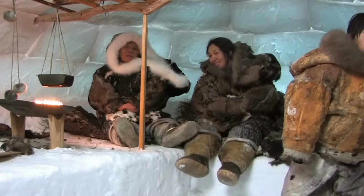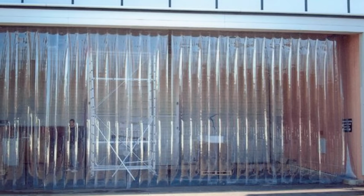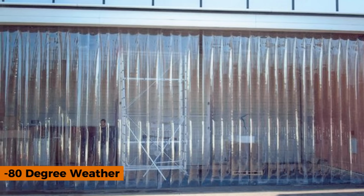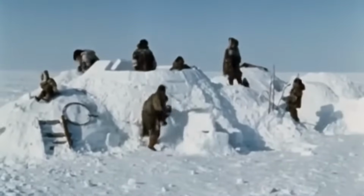It's not just a hole in the wall, it's a tunnel that dips below the level of the sleeping platform inside. This design takes advantage of a simple rule of physics. Cold air sinks. The cold air gets trapped in this entrance tunnel, creating a barrier between the frigid outside and the warmer interior. It's nature's version of those plastic strip curtains you see in restaurant freezers, except it actually works in negative 80-degree weather.